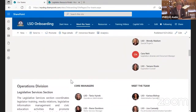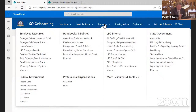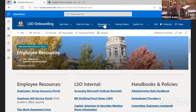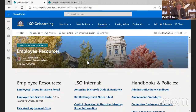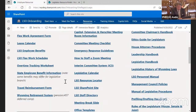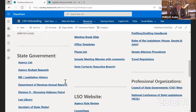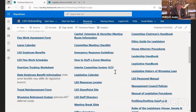what sections they're in. This resources section is probably the section that will be most helpful to new employees, but also what we set up for legislators, of any links and access to different sites, information, whatever, we've tried to include it on here. We did have some training videos for staff as well. There's some training videos on the new legislator portal about Outlook or how to use Microsoft Teams, stuff that Microsoft has put out.